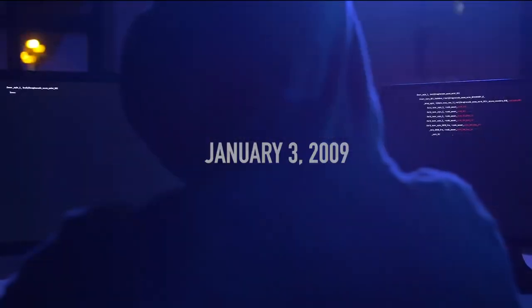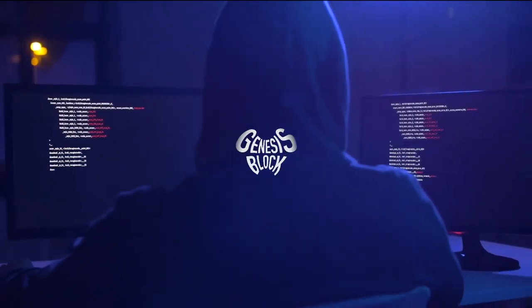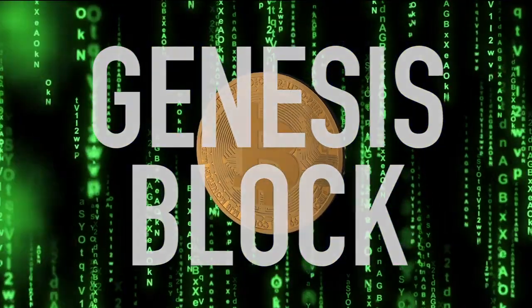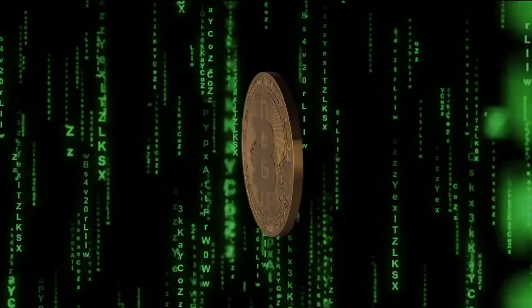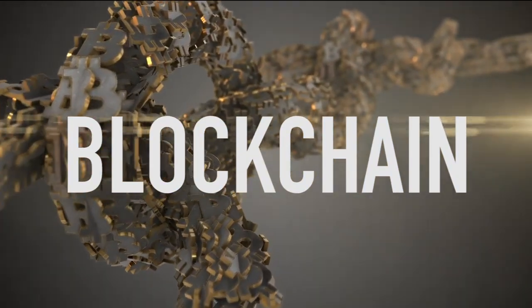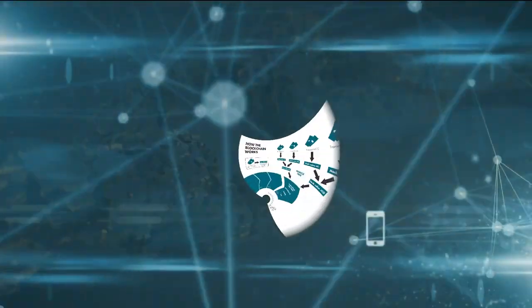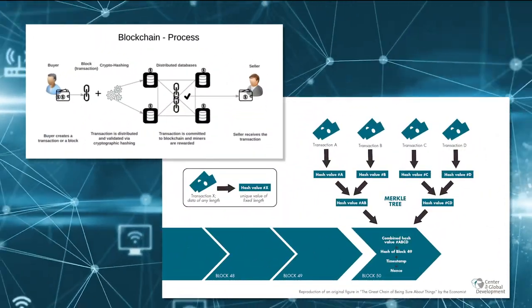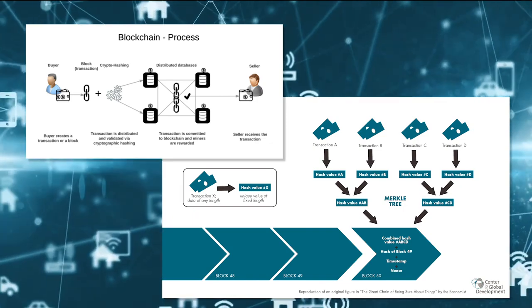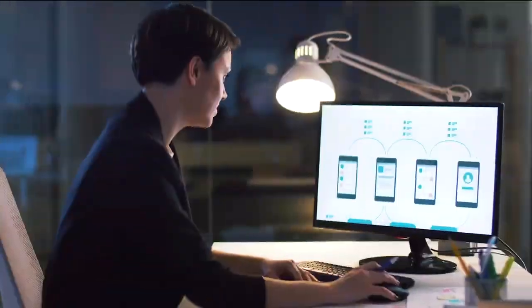On January 3rd, 2009, Satoshi Nakamoto mined the first block, called the Genesis block, and was rewarded 50 Bitcoins. This brought Bitcoins into existence. But let's learn a little bit more about blockchain. Blockchain isn't Bitcoin, just as Bitcoin isn't the blockchain. Blockchain itself is actually a software protocol that can be used in many less exciting applications to the normal listener, like manufacturing, software compliance, banking, and other software applications.